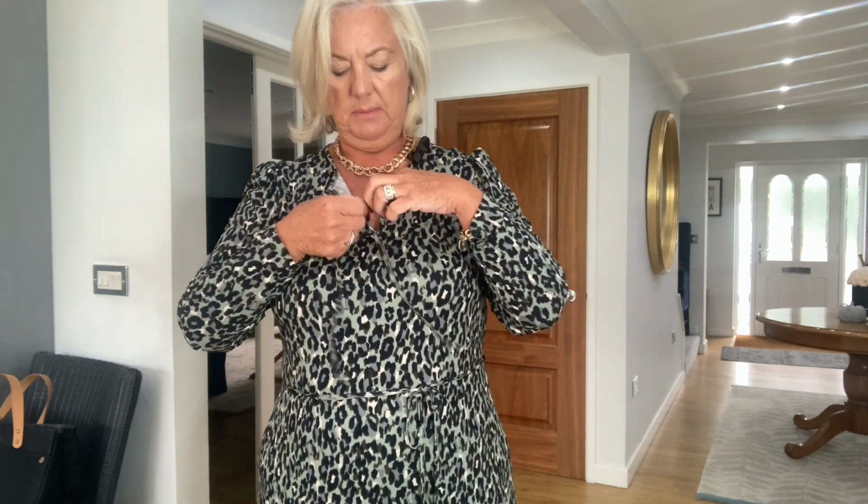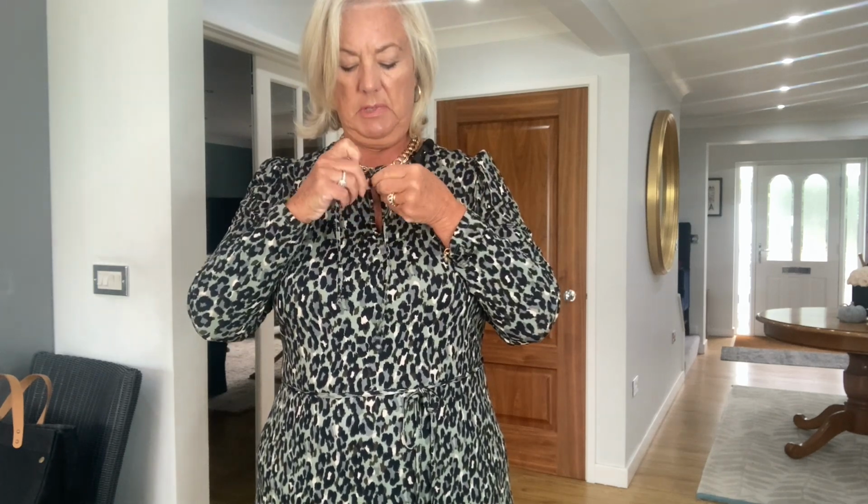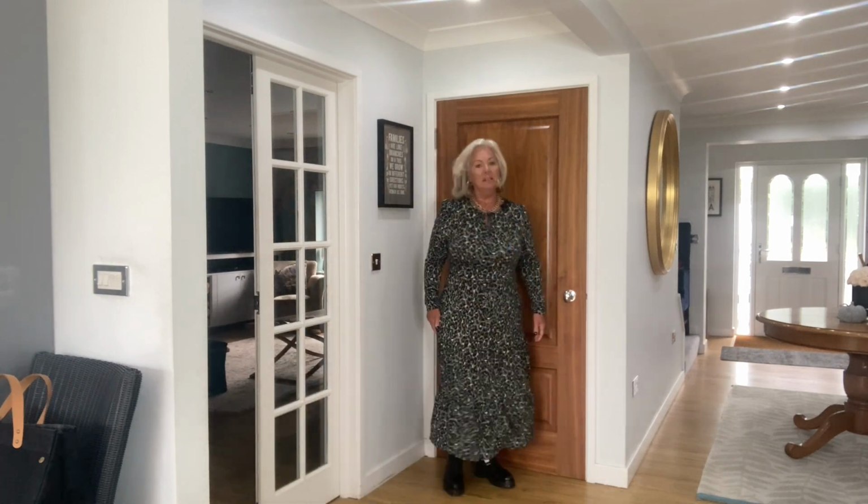Sorry, is that hitting the microphone? No, that's better done up, isn't it? So that's in a little kind of bow there. You almost don't see it. And then it's got another little tie belt here, which I don't mind because it's actually a belt. It's not just tied on to tie up at the back. And then this is an 18.